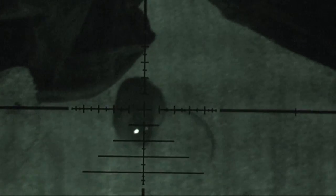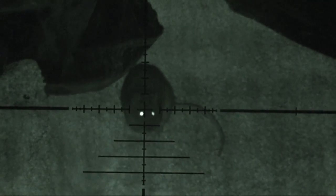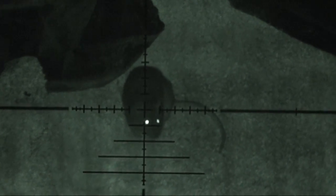There he goes, stone dead. Another perfectly placed shot there. Oh. Down he goes.